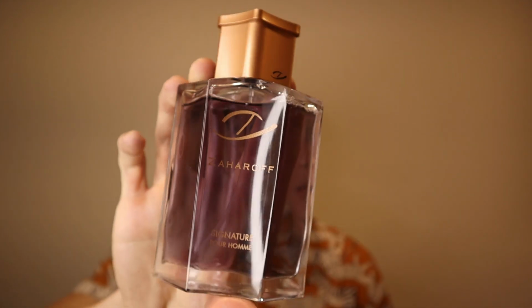He could easily charge double the price for this fragrance and it would still sell because it is that good. I think what he's asking is very reasonable for what you're getting, because this is an all natural fragrance and it smells like it. It's very high quality smelling, decent performance, and a very unique fougere at that. So definitely one of my favorites. That's why it's here in the top 5. I love this stuff. And again, from the house of Zahara, this was Signature Pour Homme.